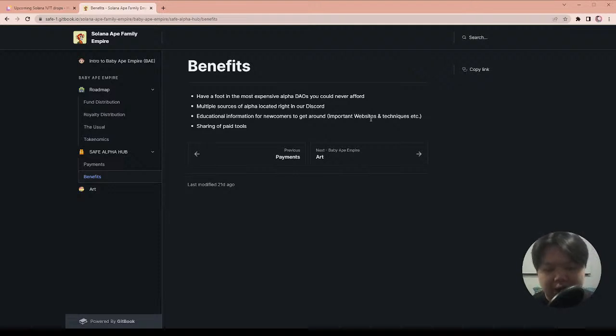If you are the founder of Solanait Ape Empire, you de-risk yourself from ever losing money because you're getting other people's money, and you get to tap into all of these alpha groups and this community, and you get to build something even bigger. So that is a pretty smart concept for the founders.